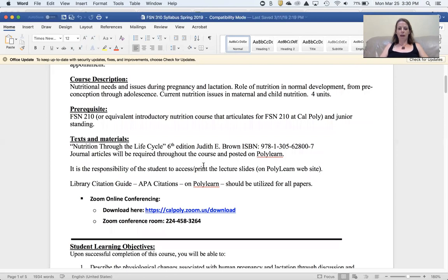That being said, I am going to put lecture slides on PolyLearn, and I highly, highly, highly recommend you print them before class so that you can take notes on them, or have some sort of computer or tablet where you can take notes on them. They are not complete, so that means there are fill-in-the-blank spots where you are needing to add content.